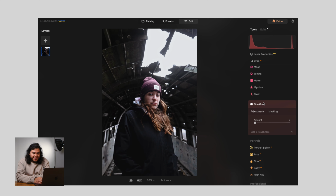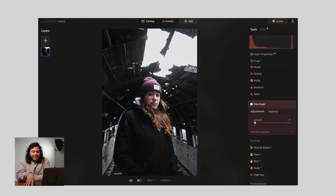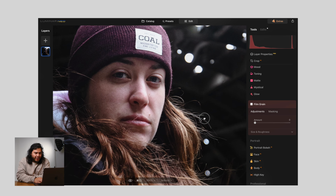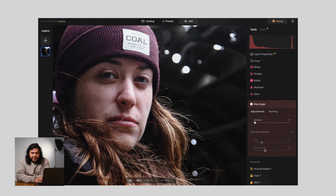Last but not least, in this creative tab is film grain. We love film grain. So the way that I check for film grain is I go ahead and zoom in first on my image. Now, looking at her face and looking at the background, I can have a better view as to how my grain is going to look. Here you see two sliders, size and roughness, but let's go ahead and just increase the amount first. Okay, obviously that's way too much, but I just wanted to show you what you can do.